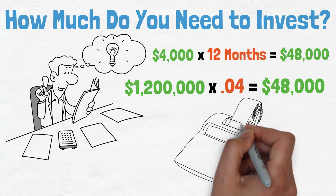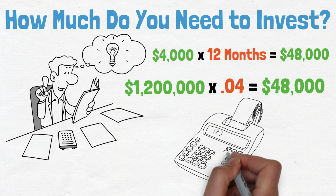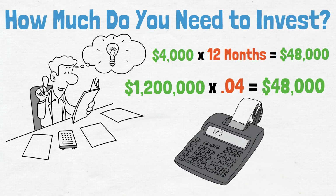Of course, the actual amount you need will depend on a number of factors, including the dividend yield of your portfolio and the tax rates on your dividends.